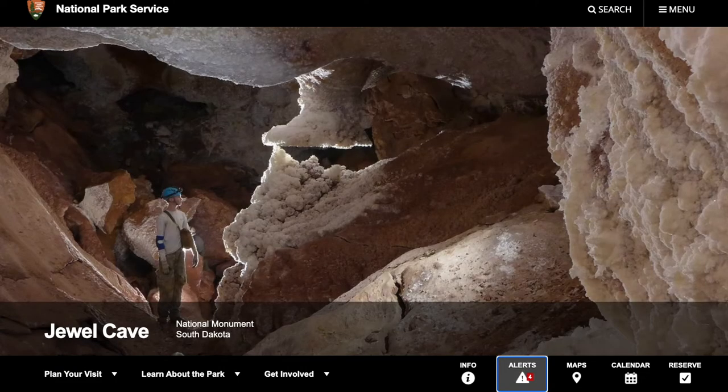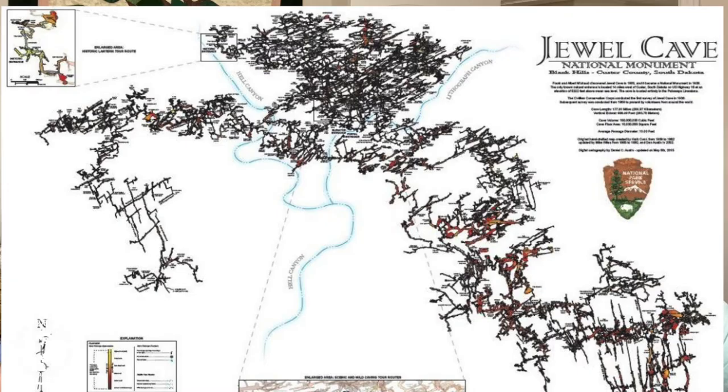So we also didn't plan to visit Jewel Cave and Wind Cave. We went there anyway. So, you know, let's talk about that. Jewel Cave National Monument is one of the largest cave systems, and maybe even the largest, but they don't know because they haven't explored it all yet. Yeah, they're still in the process of exploring it. So it's enormous. They just don't even know.